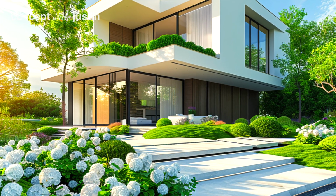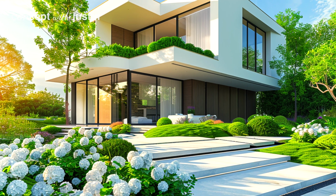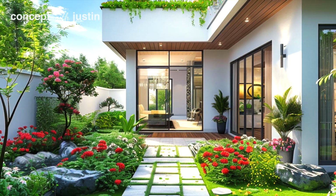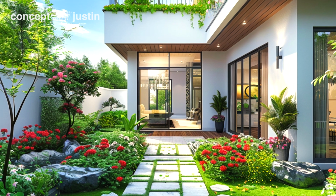The fragrance palette will be equally considered, with a blend of sweet, spicy, and fresh scents that create an ever-changing olfactory experience as you move through the space.